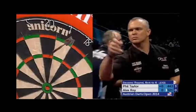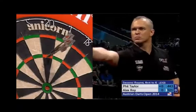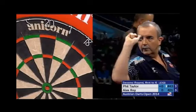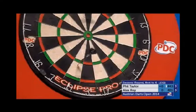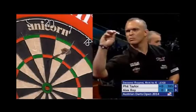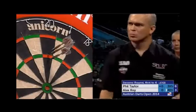Well, we all know what Phil Taylor's capable of. It's which Phil Taylor's going to turn up. Is it the Phil Taylor that dominated in Berlin just a few weeks ago when he stormed to victory on the European Tour, sweeping aside all before him, including Michael van Gerwen in the final, hitting a 107 average, I believe, in that final? Or is it going to be the Phil Taylor that crashed out of the UK Open earlier this year, losing to Aidan Kirk? Is it the Phil Taylor that lost 4-0 to Michael van Gerwen in the World Cup final?